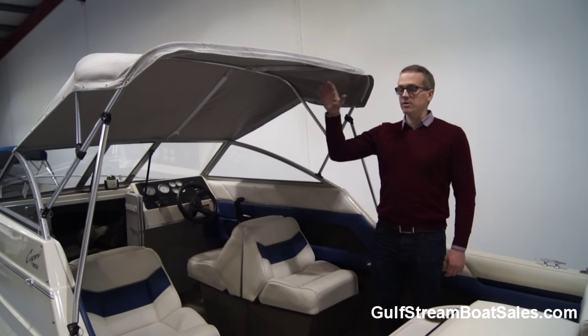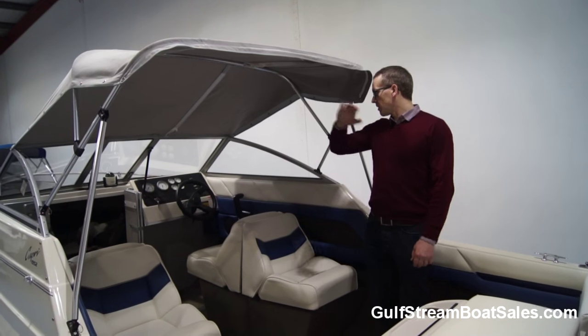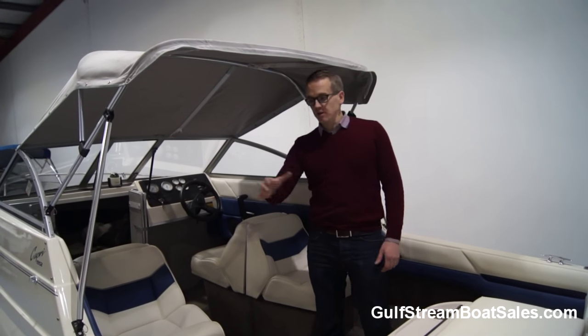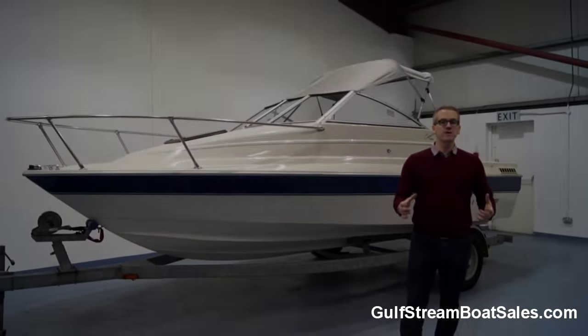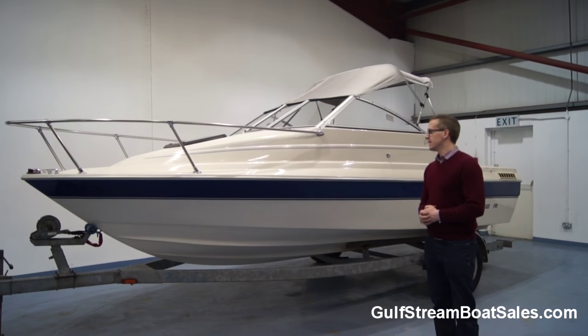As well as the camper covers, there's also an all-over winter storage cover too. So that goes over and covers the entire boat front to back. And that's part of the reason why the gel coat still looks so good, because that winter cover's been on it every winter. By now you've probably picked up that I think this is a cracking little boat.